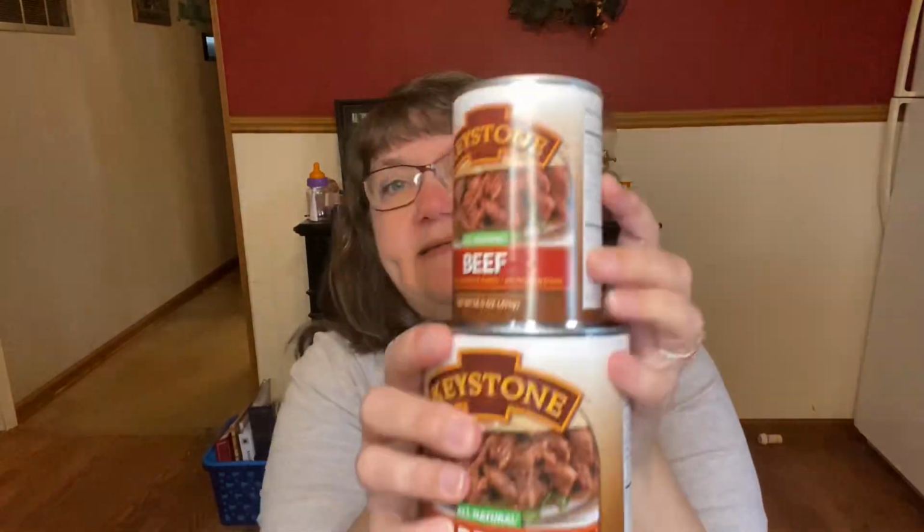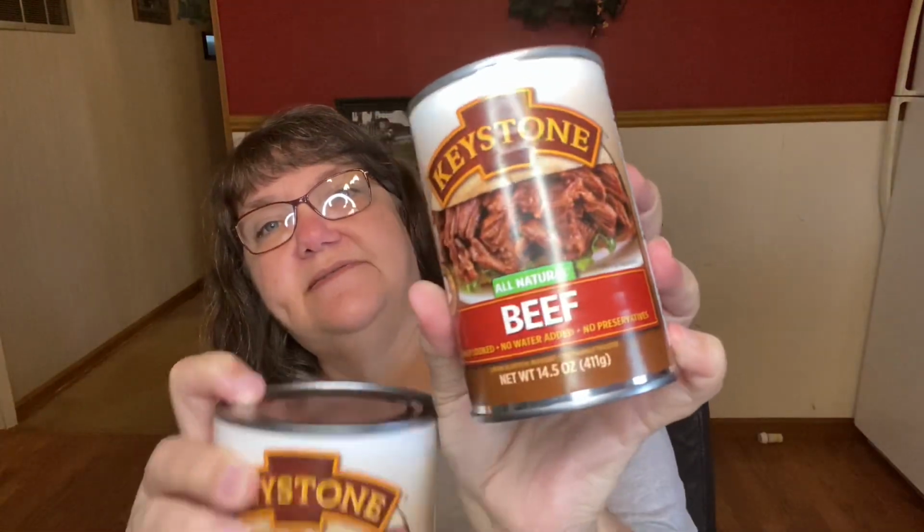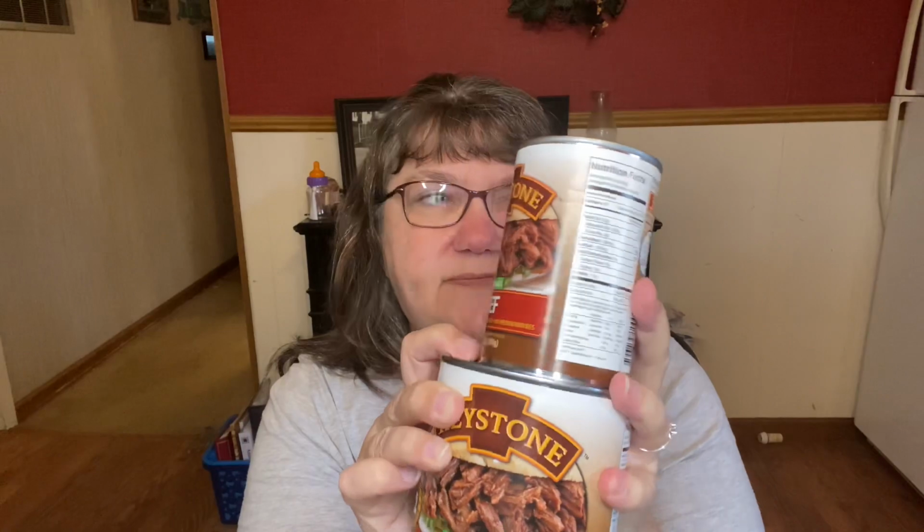Then there is canned beef. Keystone is the brand that I buy. There's a large can, which contains 28 ounces, which is 1 pound and 12 ounces. And then there's a smaller can, 14.5 ounces. So you could do a lot with shredded beef. You could mix it with brown gravy mix, serve it over egg noodles, mix it with vegetables and have a stew. So many things you could do with canned beef, and what an excellent source of protein that would be. And it also has a long shelf life.